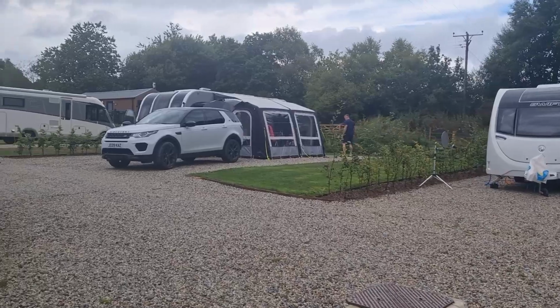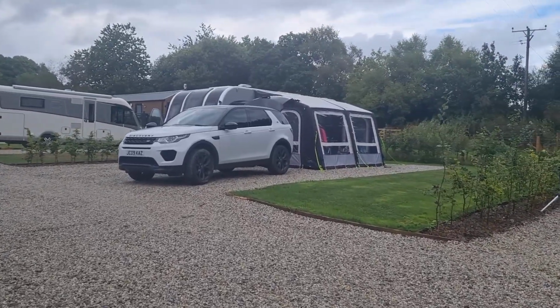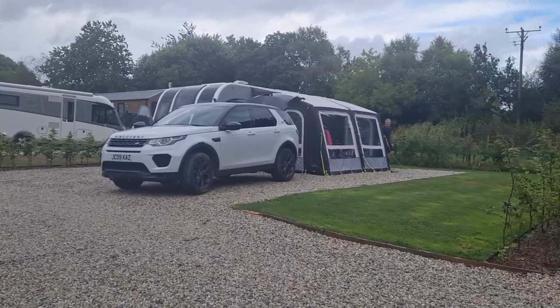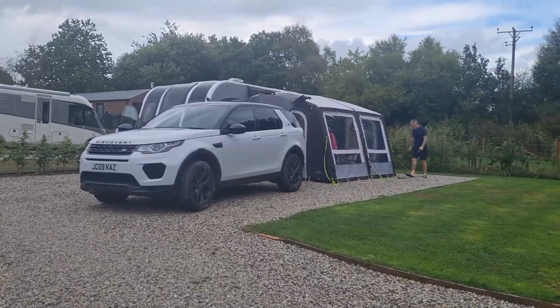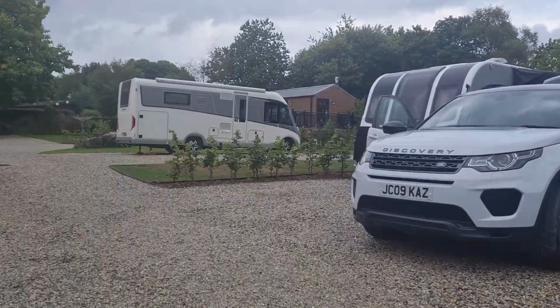So right, I think it's a perfect example. We've got a nice big Bailey caravan, super domestic awning, and still got room to park the car, a nice eating out area, and the bushes between the pitches.